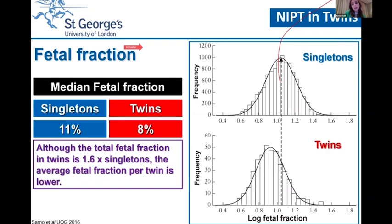So despite the fact that total fetal fraction in a twin pregnancy is about 1.6 times higher than in singletons, the average per fetus is actually lower. So it's in twins about 8% compared to 11% in singletons.